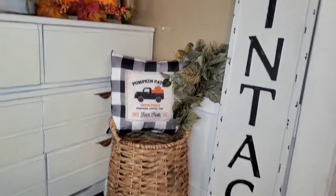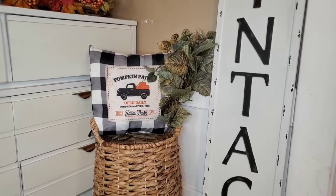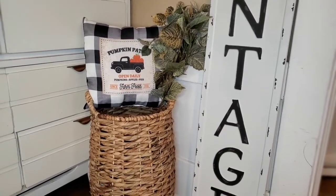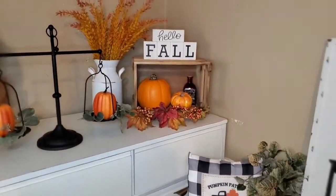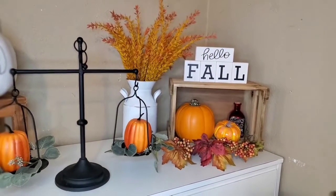Coming down over here, I have a buffalo check pillow that says pumpkin patch open daily. I got that one at Walmart. That greenery stem I got at Hobby Lobby, and this wicker basket, I actually got at Ross. If you saw my decorate buffet with me, I know you're gonna remember all of this, so I'm gonna do this quickly because I already explained where I got everything.